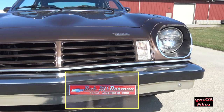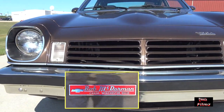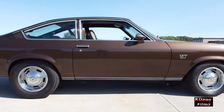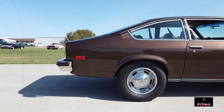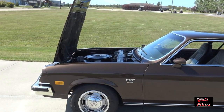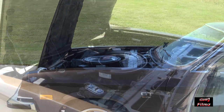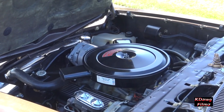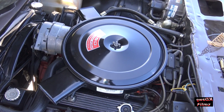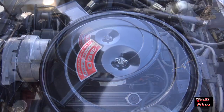The car was previously owned by Bob McDorman, a noted General Motors collector from Canal Winchester, Ohio, before it was acquired by Marvin for his collection. When Bob purchased the car, it was advertised as a 1975 prototype Vega GT by Mecham Auctions. It was promoted to have a 370 horsepower 350 engine with a turbo 400 transmission.